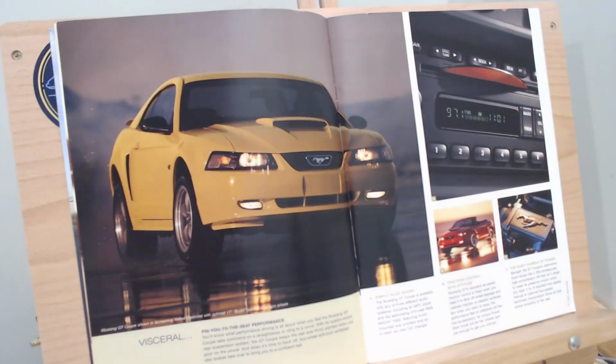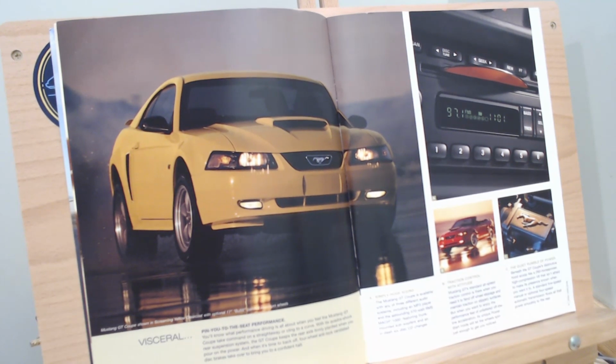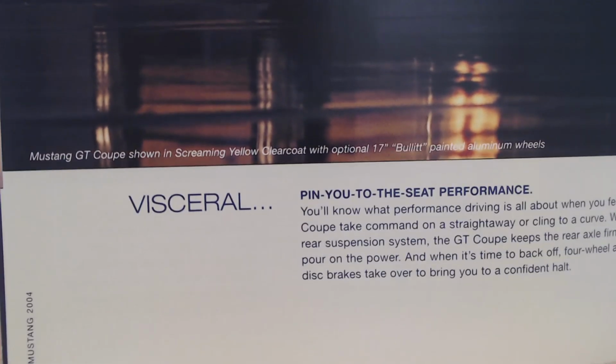Next page now, and we've kind of moved away from the convertibles and have the more conventional coupe, I guess. Probably the car from the front cover, actually. Let's just see what it's saying on there. It's telling us this is again the GT, so the Mustang GT Coupe shown in screaming yellow clear coat with those optional 17-inch bullet painted aluminium wheels.